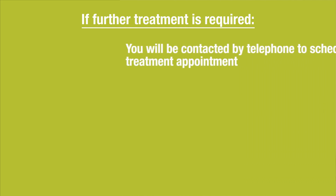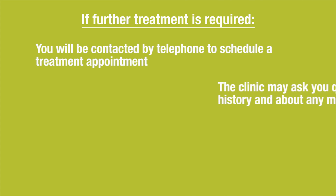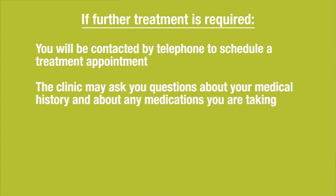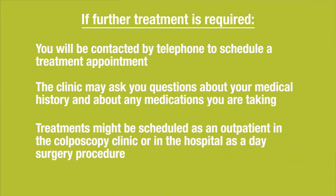You will be contacted by telephone to schedule a treatment appointment. The clinic may ask you questions about your medical history and about any medications you are taking. Treatments might be scheduled either as an outpatient in the colposcopy clinic or in the hospital as a day surgery procedure.